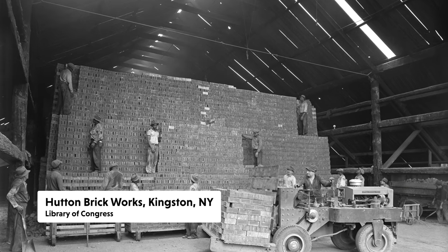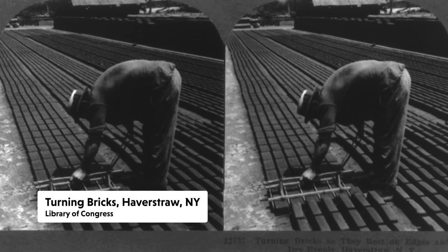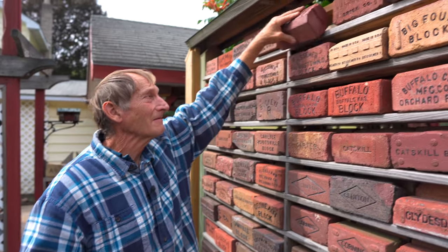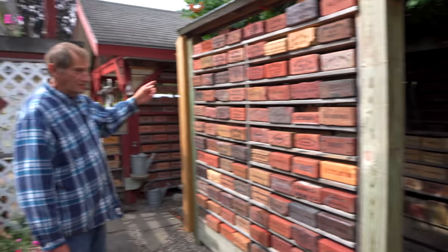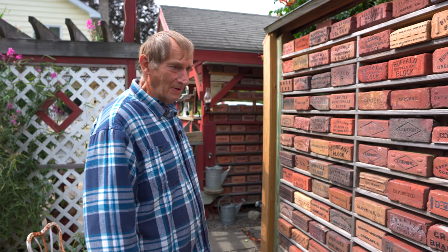The Hudson River Valley had literally hundreds of brickyards by itself, because all the bricks that the buildings in New York City were built of were easily barged down the river, and they had a good clay supply upstream to make the bricks with. So much history in one brick. I love that you have everything alphabetized here. I have the red bricks alphabetized, and then the fire bricks alphabetized, and the paving bricks alphabetized, just so I can find one if I'm looking for a specific one. The only drawback is when I get a new one, I have to rearrange every shelf.